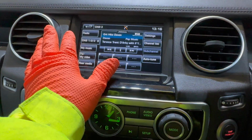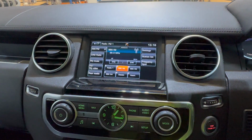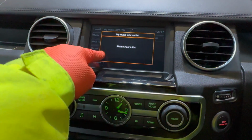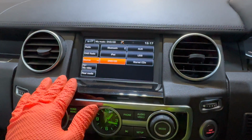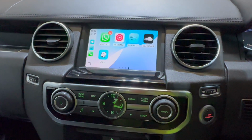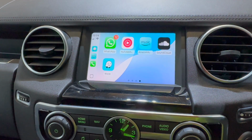So then you can just use whatever you want to use. If you want to change the radio station to whatever, you can do. It's all there. But for sound, for Apple CarPlay to have sound, it must be set to AUX. So you go to source and AUX. Okay, that will then give you sound in CarPlay. So we can just go back to navigation, and as long as you never turn that off from AUX, auxiliary, then you'll never have any issues with sound. Okay.